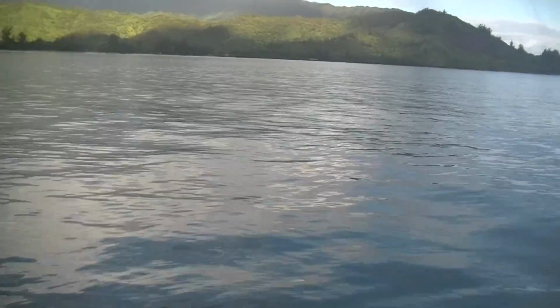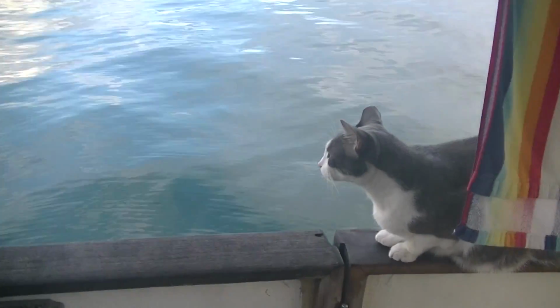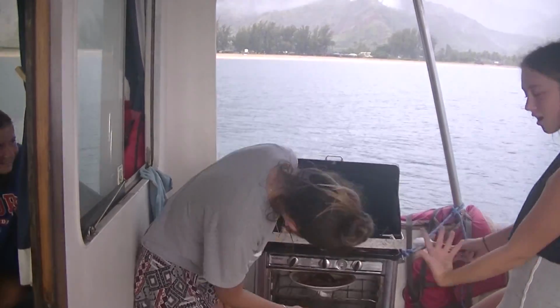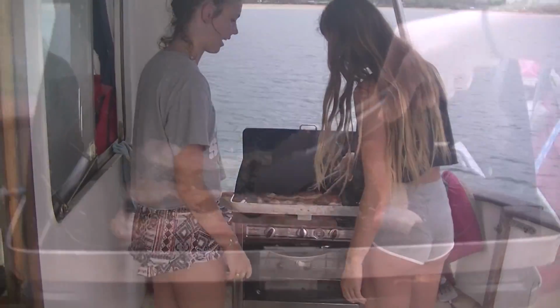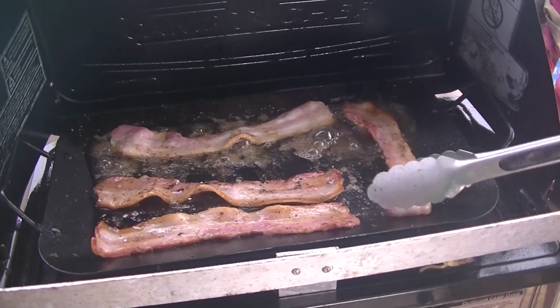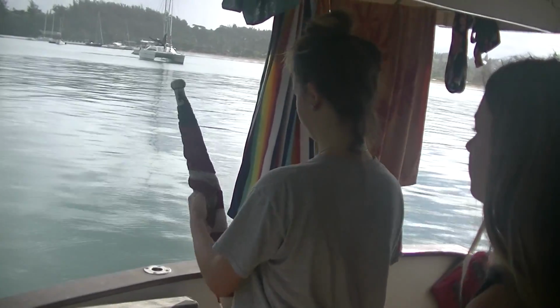The next morning, we cooked a big breakfast. The bacon looks way yummier when we took the pictures of it. Yeah. Did morning colors for the 4th of July.